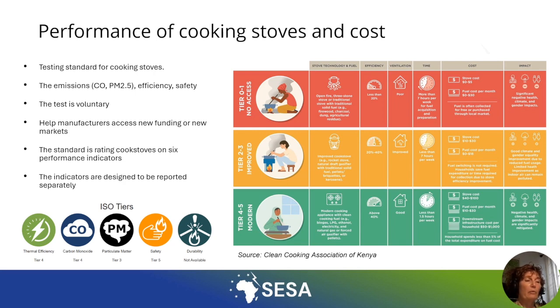The standard is rating cook stoves on 6 performance indicators. For each indicator, cook stoves are rated from tier 0, lowest, to tier 5, highest. As seen in the figure, the indicators are designed to be reported separately, as each is relevant for different impacts. A benefit of these performance tiers is that it puts pressure on the market to produce clean cook stoves. But a big challenge and barrier is the cost of these high tier stoves.